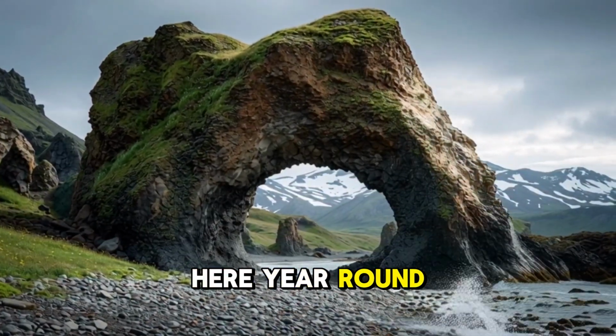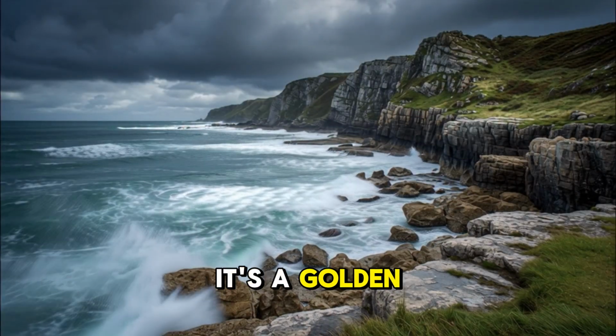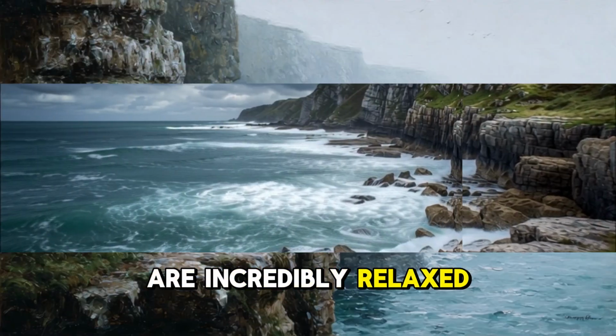Seals hang out here year-round, especially in June and July when pups are born. It's a golden sand beach, rare in Iceland, and the seals are incredibly relaxed.